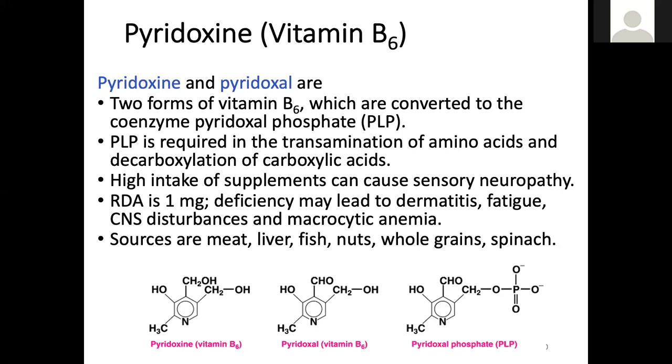A high intake of the supplement can cause sensory neuropathy. The recommended daily allowance is 1 milligram. Too little can lead to dermatitis, fatigue, central nervous system disturbance, and macrocytic anemia. Now you might say, what's macrocytic anemia? The red blood cells are larger than they should be, but there's fewer of them, and so you can't carry as much oxygen in the blood. Sources are meat, liver, fish, nuts, whole grains, and spinach.